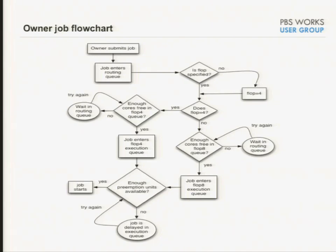And this is an owner job flowchart. At the top, the owner submits a job to their routing queue. Then our hook looks to see if a flop is specified. If it's not, it goes over here and adds flop equals 8 to the job. Then it checks to see if the flop equals 4. If it does, it comes over here and looks to see if there are any free cores in the flop 4 execution queue. If there are not any free cores, it just keeps waiting in that routing queue until resources are free and it can run. So it drops down here into the flop 4 execution queue once resources are available.